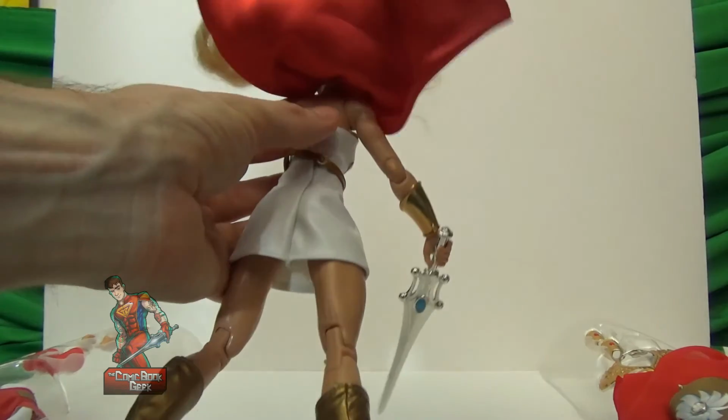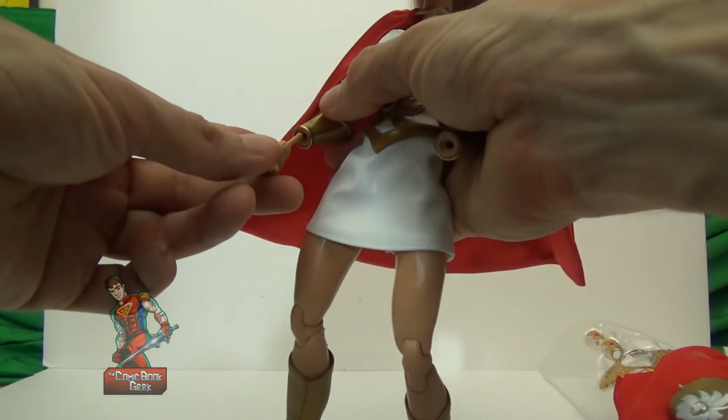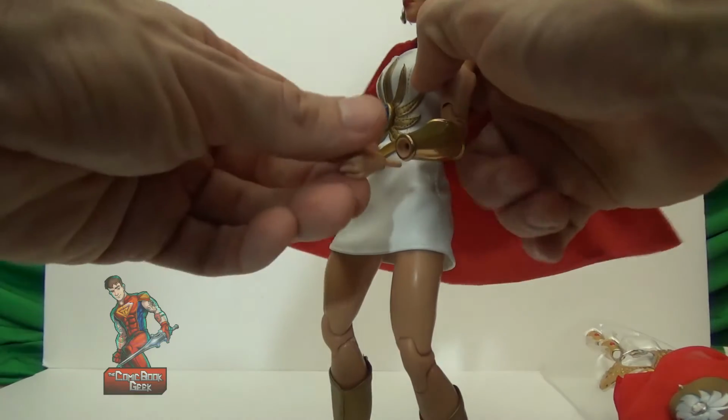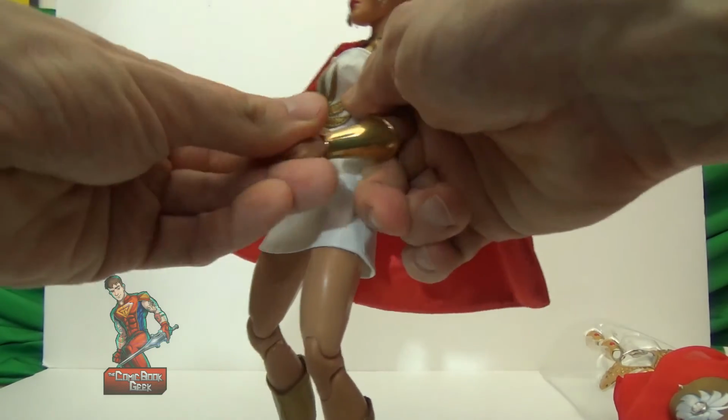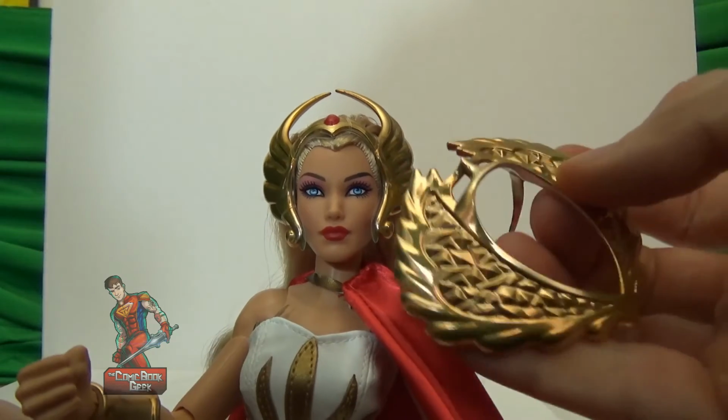Here's a view from the back under her cape. Her clothing is Velcro. We have three different sets of hands. She starts off with one set, but if we want her to have a fist in one hand and then maybe hold the sword of protection in her left hand, we can switch it up and do it that way instead.